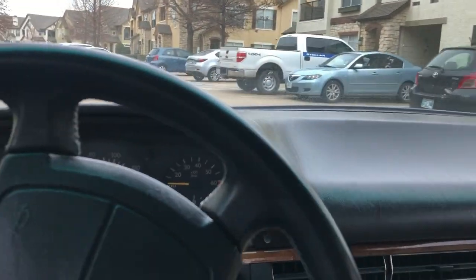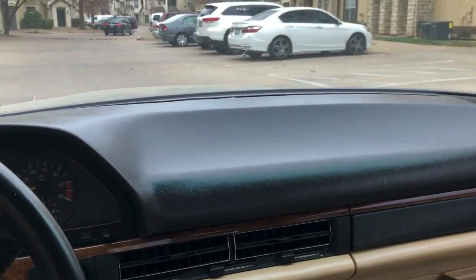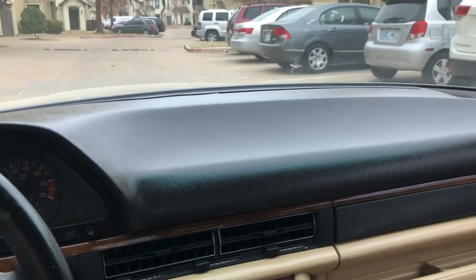But I love the car. I love driving in the car. I just need to be able to take her on the road. That is the big deal.